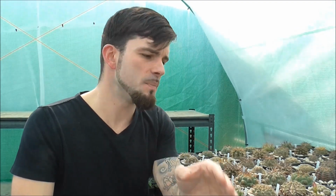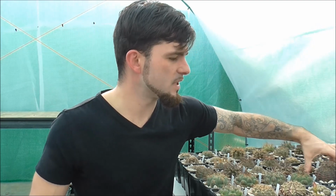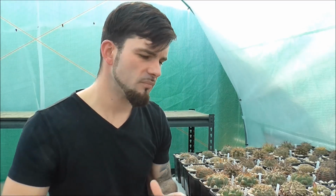What I would recommend is planting a Gymnocalycium into a deeper pot. Now, I'm not going to be able to tell you which ones have a taproot and which ones don't. My memory's not that good. But if they do have a taproot and you can afford them a deeper pot, it just means that the taproot develops a lot more nicely. If you can't, it's not the end of the world.